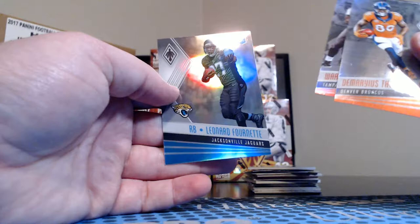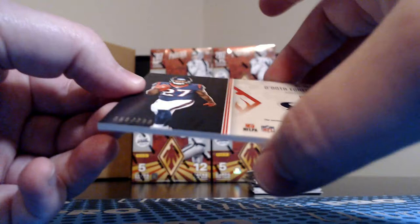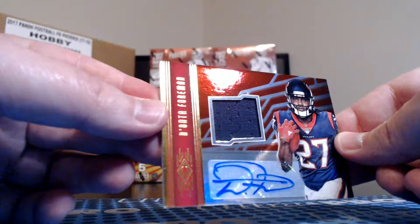And I'm kind of surprised we're already doubling up on hits here for Deontay Foreman. Not the Texan that Steve's looking for. But that one is 56 of 299 on that one. A little bit higher number than the other one, different color. Got a little doo-wop there, we'll call it, to the top left corner. It's not really dinged up. Kind of turned up on the edge there.